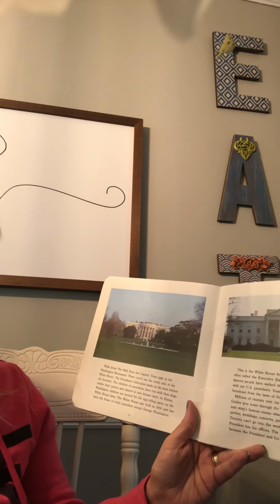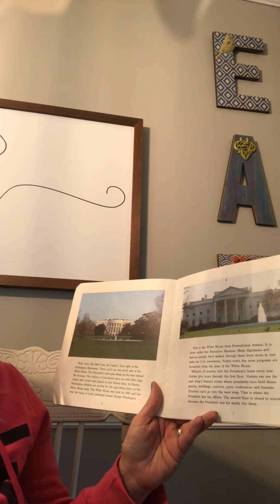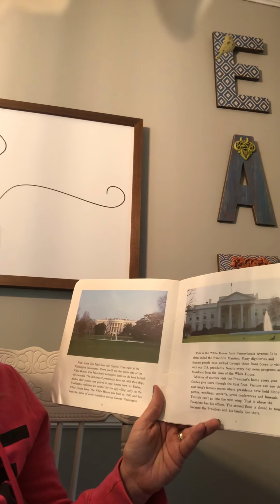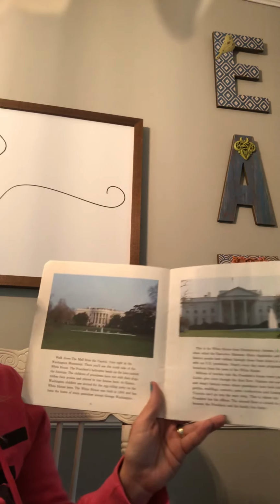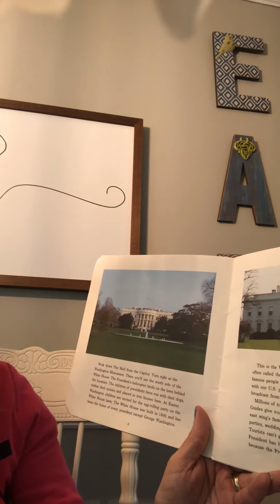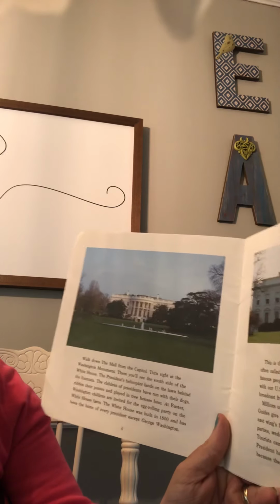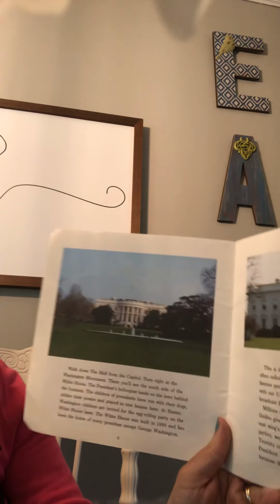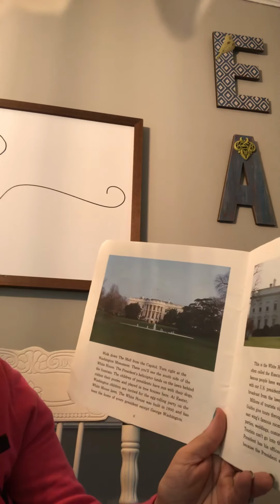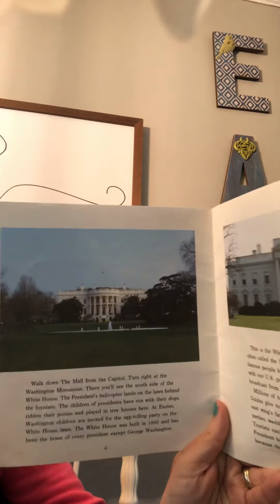Walk down the mall from the Capitol. Turn right at the Washington Monument. There you'll see the south side of the White House. The president's helicopter lands on the lawn behind the fountain. The children of presidents have run with their dogs, ridden their ponies, and played in the tree houses here. At Easter, Washington children are invited for the egg rolling party on the White House lawn. The White House was built in 1800 and has been the home of every president except George Washington. So this right here would be the home of every president, like I said, except for George Washington.